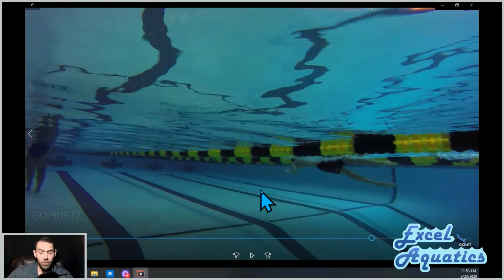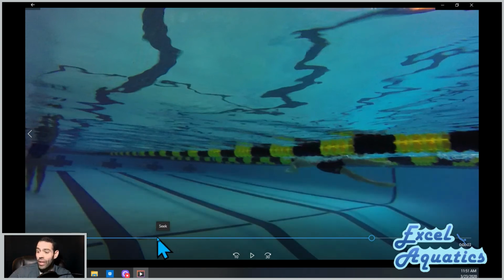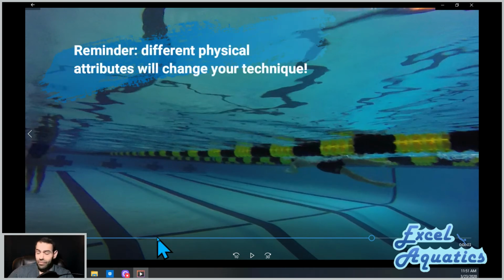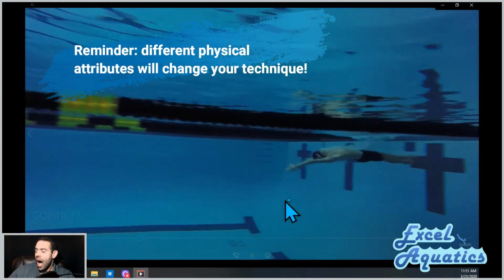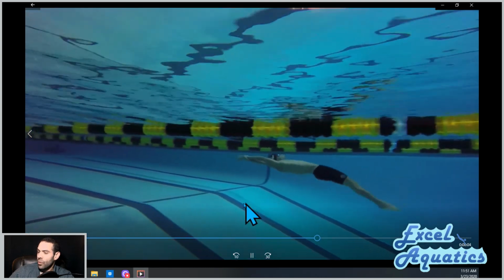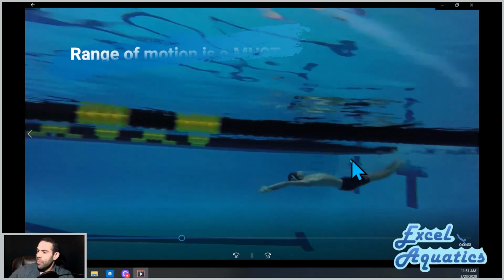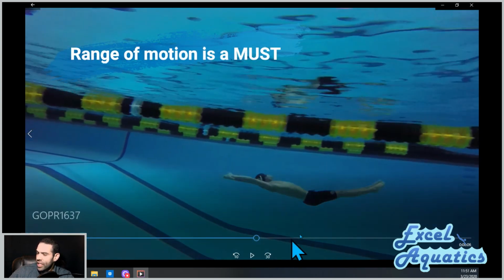The fourth principle, or point that we want to go over here, is our range of motion, okay? Now, again, what we have to keep in mind is every swimmer is a little bit different. Different height, different length of the arms, certainly different torso size. So everyone's going to be a little bit different. However, we do want to emphasize and make sure that we keep a solid range of motion when we push off the wall.